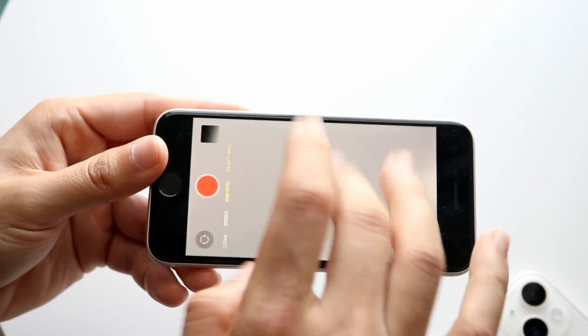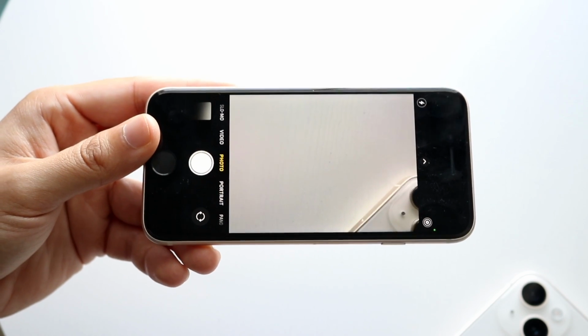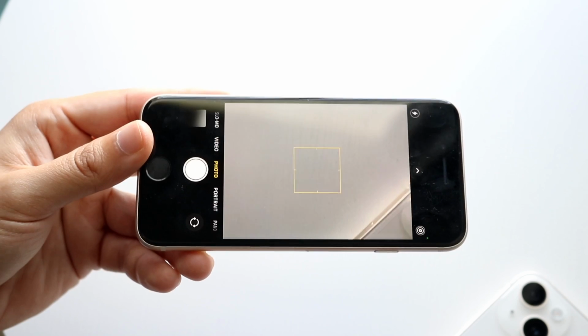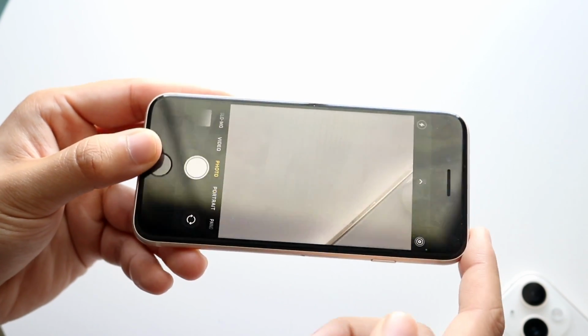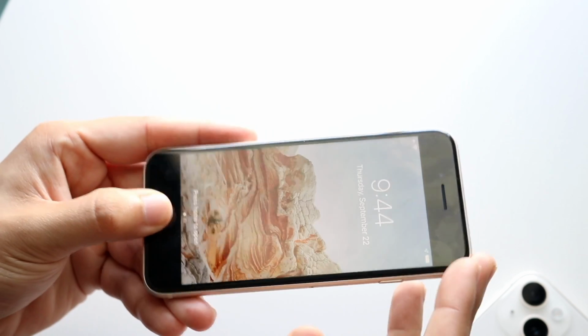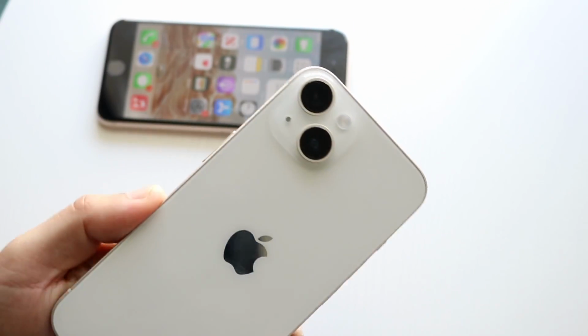I've taken some pretty decent photos from this thing before, but I don't know, it's not the greatest camera. It probably will get the job done, like I said. But other than that, I don't really think this is a phone I would recommend buying just for the camera. It has a decent camera. You can utilize it within a lot of different apps like Snapchat, Instagram, and TikTok. But it's really not the best quality of all time. Keep that in mind.